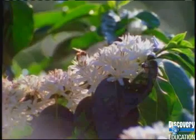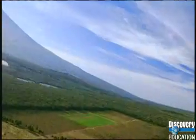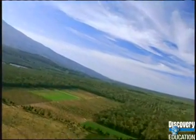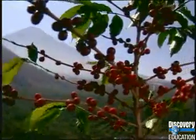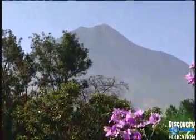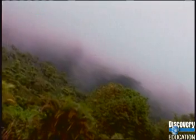Coffee plants thrive in altitudes of 2,000 to 6,000 feet and need about 60 inches of rainfall a year. Guatemala's high mountain ranges, running from east to west, high average rainfall, and rich soil provide just the right conditions for growing coffee plants.